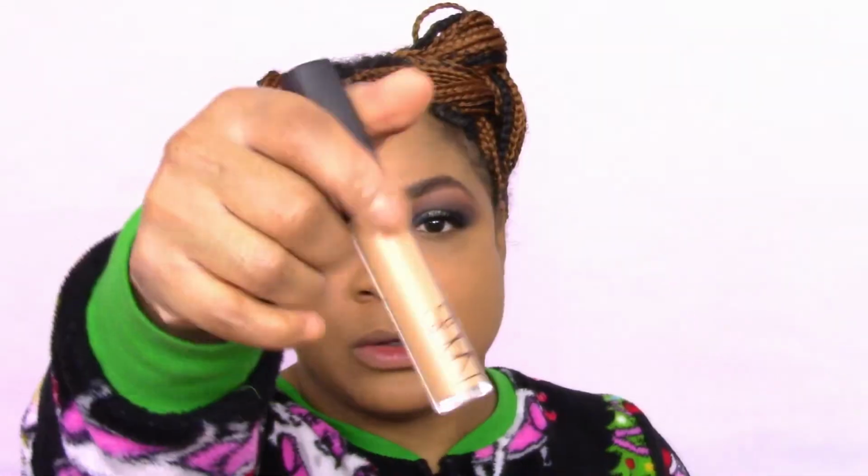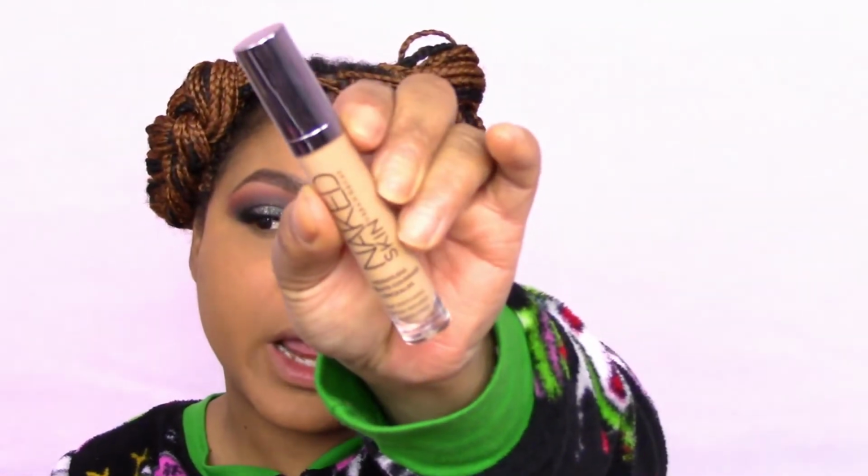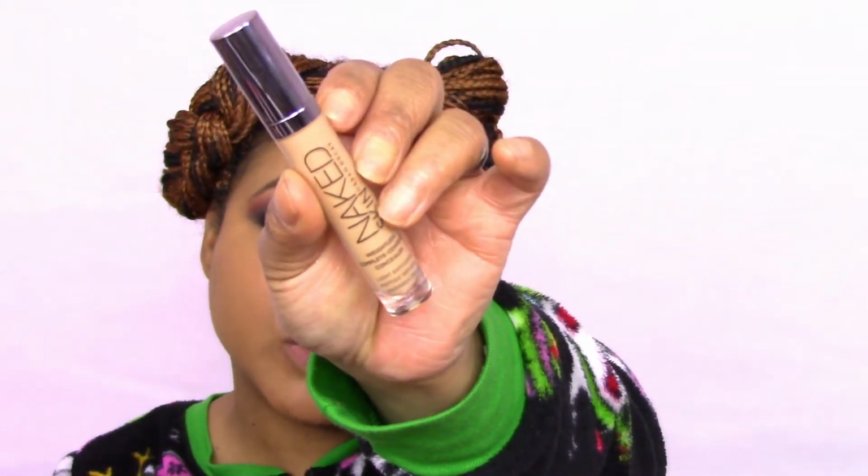And I'm going to be honest about this Becca. She thick. You don't need a lot with her. Look at the coverage. Ooh, I like to use a brush too, but girl, not with Becca. Concealer, I'm using two of my favorites. Nars Radiant Creamy Concealer. The Naked Skin by Urban Decay Weightless Complete Coverage Concealer.